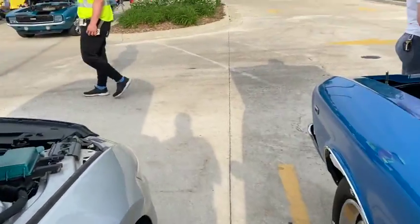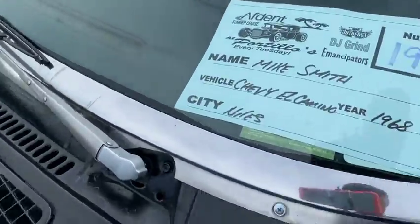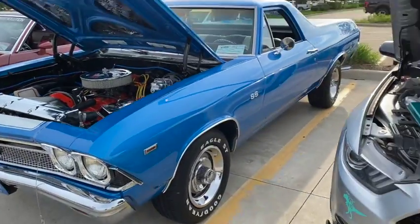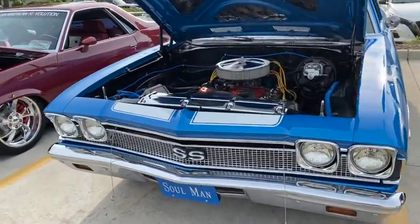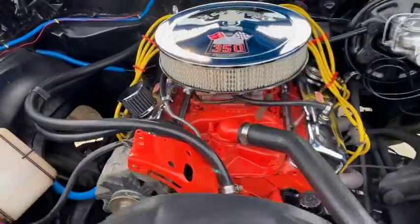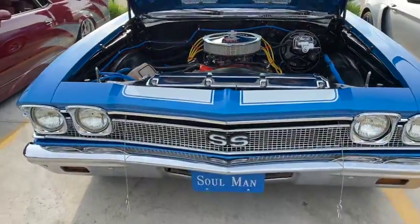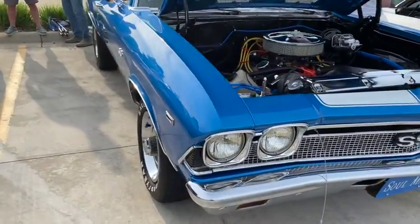Let's check some more of these whips out. What's this? El Camino, 1968 El Camino SS. This thing look good. Look at that motor inside of there. It's clean. 350. Look at that thing. Super Sport. Got the pins on it and everything.